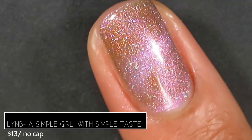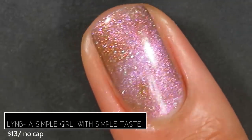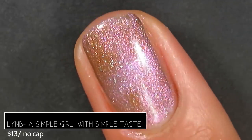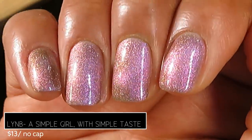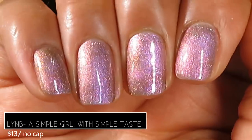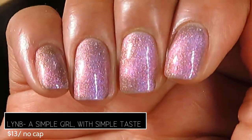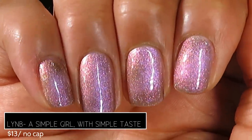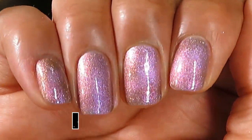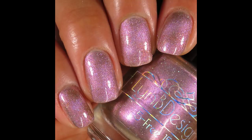So in 3 coats, I had full opacity. If you've got longer nails, you might see just a little bit of nail line, but really interesting combinations here with the blackened copper base and that pink to purple to bluish shifting shimmer. On my ring finger, by the way, is what it looks like built up in three coats without it being magnetized. The other three fingers are magnetized. Pictured are three coats of A Simple Girl with Simple Taste from Linby Designs with a glossy top coat.